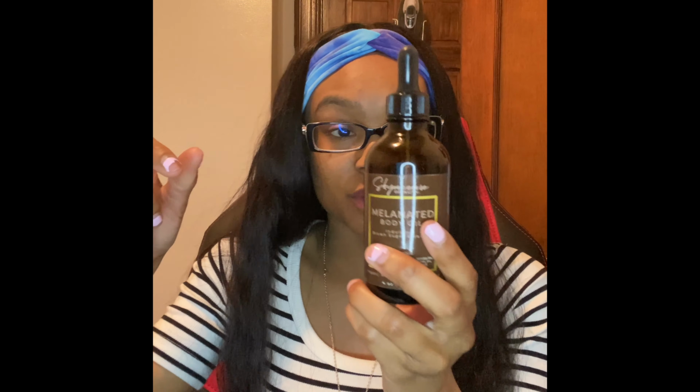I'm gonna show you guys right now. I got the Rhythm Body Oil, and I got the Melanated Body Oil. The Melanated Body Oil is indulging brown sugar and vanilla. Vegan, natural, cruelty-free. This is the 4 ounce, they all come in 4 ounces. This one smells really amazing. I've been using this one more than the other, and I'm going to try to use that one a lot more. But I just love the way this one smells, so this is my preference right here.